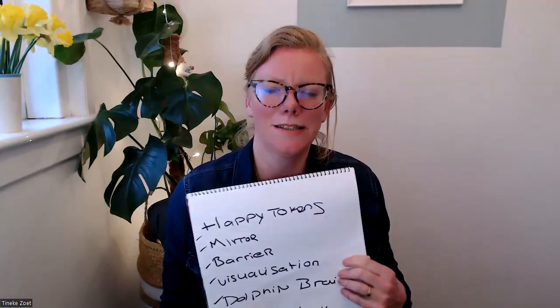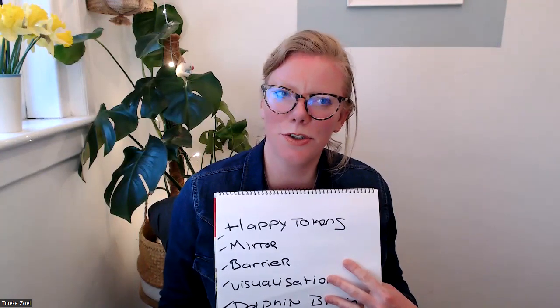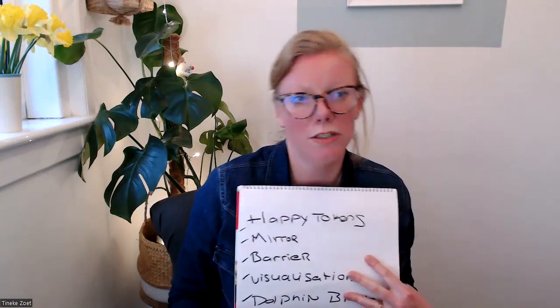So these are the 6 barriers that I use. Let me know if that's helpful, what scenarios you use, what shields you use for what scenario, and let me know what you do and how helpful that was.